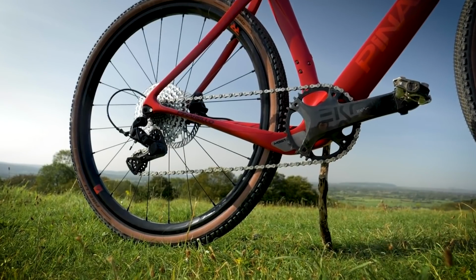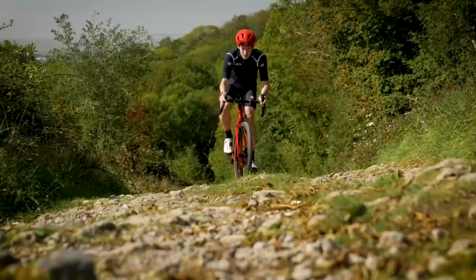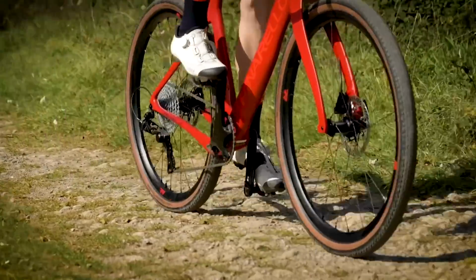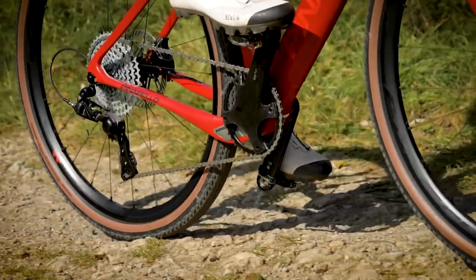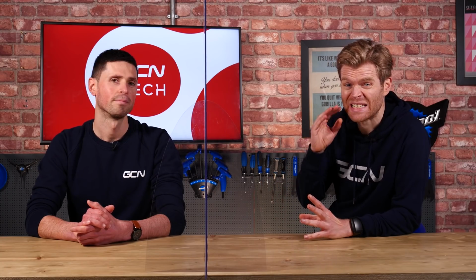First on the list is Campagnolo's Ekar groupset. At the start of the year, the Italian groupset manufacturer had a big hole in their lineup because they didn't have a groupset specifically for gravel riding. But that all changed in September, and this wasn't a tokenistic attempt to jump on the gravel riding marketing bandwagon.